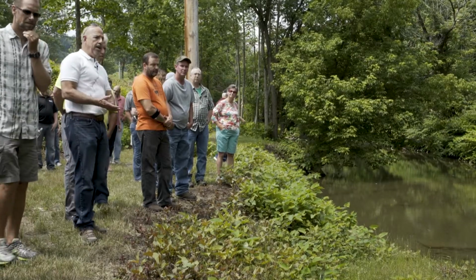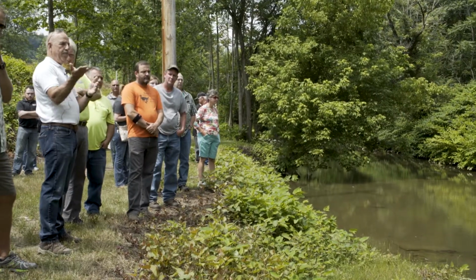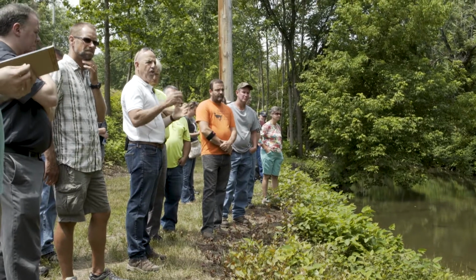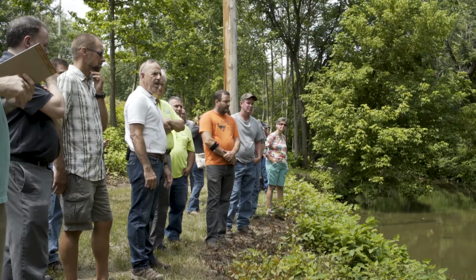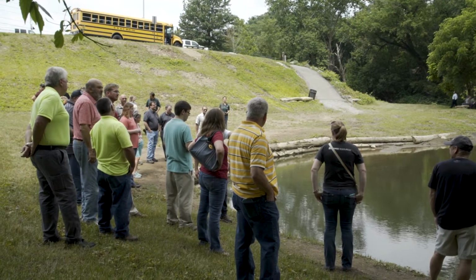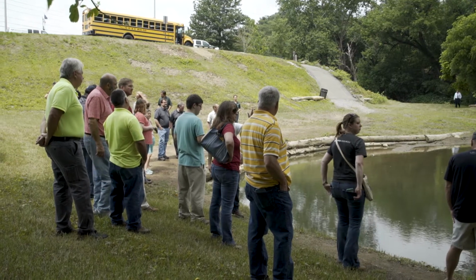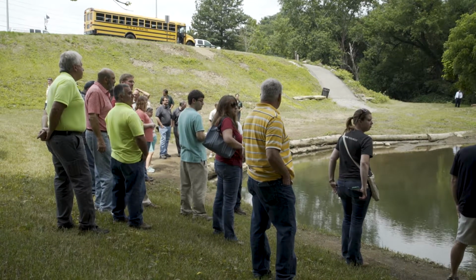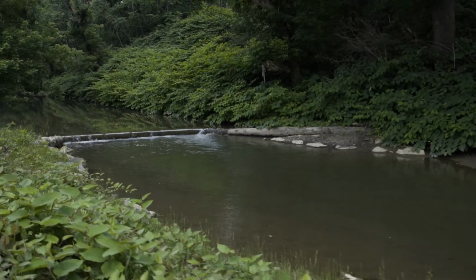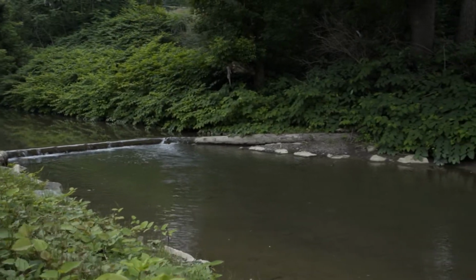Over here, right below that, is a rock vane, and it's basically the same principle, but we just use rock. We alternate rock and logs just to create a little variety, and it kind of looks nice, I guess. This structure here is called a mud sill. This whole bank was a vertical bank that was falling constantly into the stream, and it was eroding backwards across the stream there. So this mud sill is now holding the bank back.